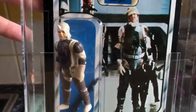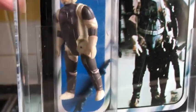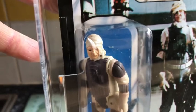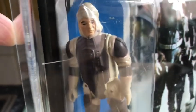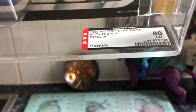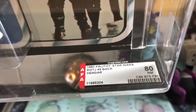Let's have a look at the blister. Typical paint on the blister. There's the rifle. Figure's clearly a Hong Kong figure. The PBP figure's a lot darker. The armour. Face is a lot paler on the Spanish figure as well. There's the grading. 45 back, Dengar, card 85, bubble 75, figure 80.